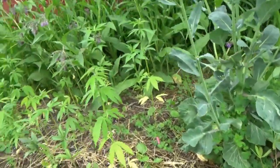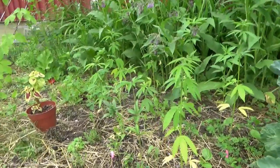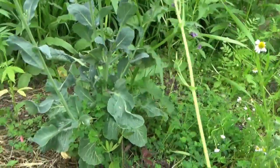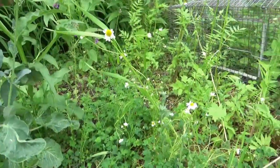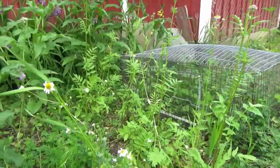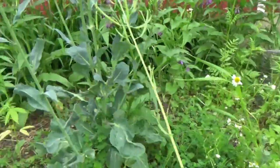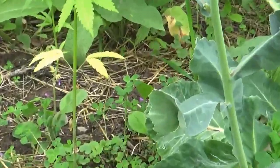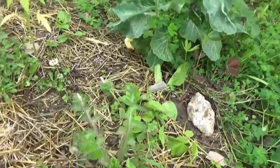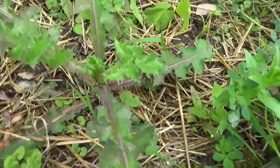Personally, all of these plants in here I want. I want everything that's growing in here, weed or not, regular plant or herb for that matter, vegetables, flowers, even the invasive plants like the creeping Charlie. I want all that in here, so I wouldn't personally call these weeds. I would call them wildflowers more than anything, because that's what they are.